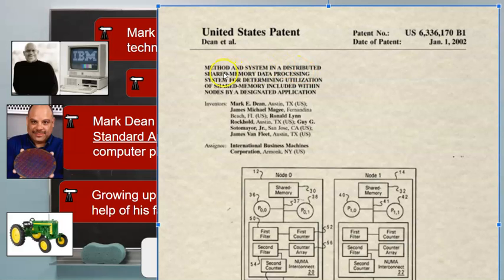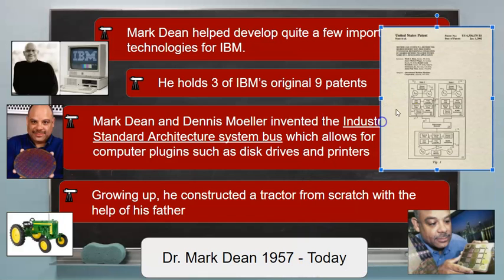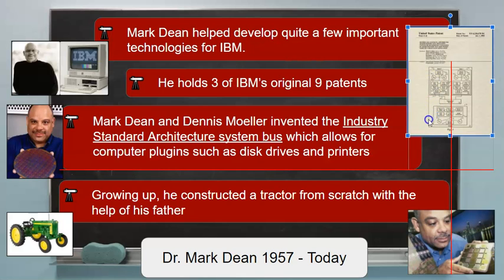Method and system in a distributed shared memory data processing system for determining utilization of shared memory included within nodes by designated applications. That's a lot of big words. I don't actually know what that specific patent is for, but he does hold 3 of IBM's original 9 patents, which is a huge deal and accomplishment.